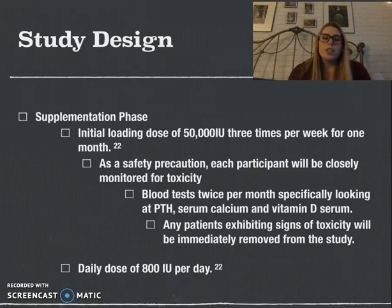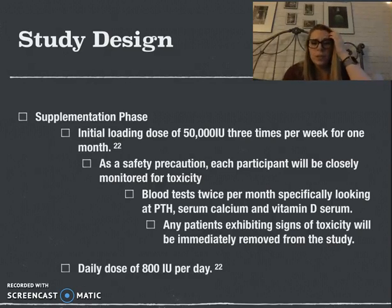So after the initial blood work, we will go into the supplementation phase. So an initial loading dose of 50,000 IU 3 times per week for 1 month. It is a protocol, however, it is not clinically tested. So as a safety precaution, each participant will be closely monitored for toxicity.